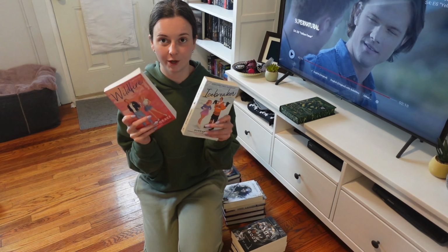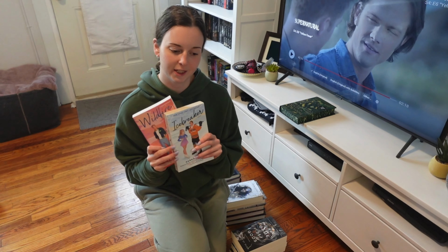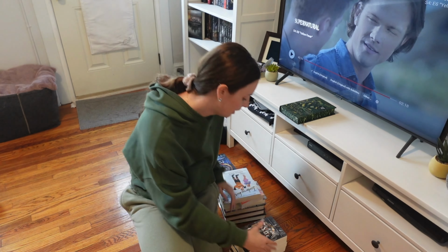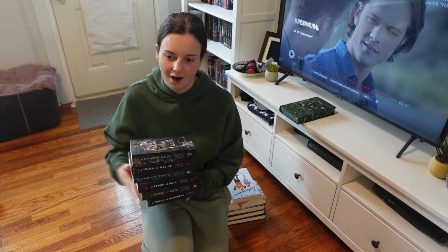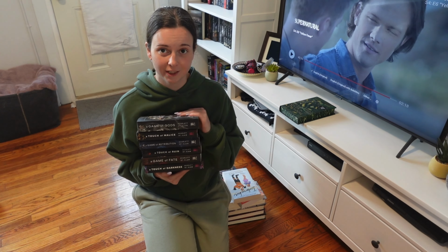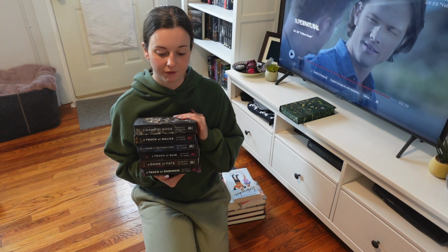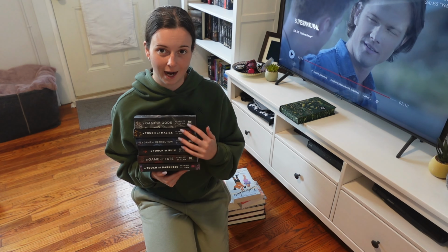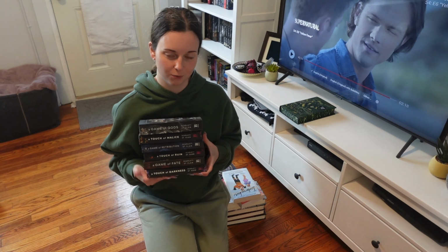Then we have Icebreaker and Wildfire by Hannah Grace. I love this series. I am very picky about my romance books, but I absolutely adore these books, so that's why I want those to go over. And then finally we have the Touch of Darkness series. I ate this series up when I started reading it last year. The last book just came out. I'm going to read it very, very soon, and I'm very excited about it, but I absolutely loved this entire series, so I feel like it needed a special place.